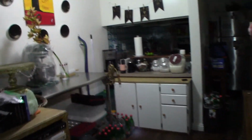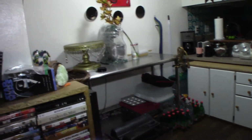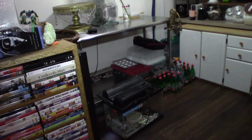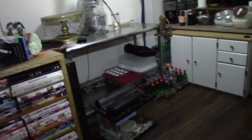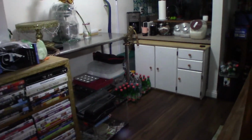So we actually don't even have a table. We had a table when we got in here. We never used it because you'd have to pull out a chair and it was just a lot of work. So we decided that we're okay without a table and we'd rather have some of the things we have here. There's a lot in this room.